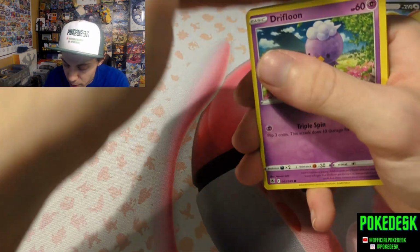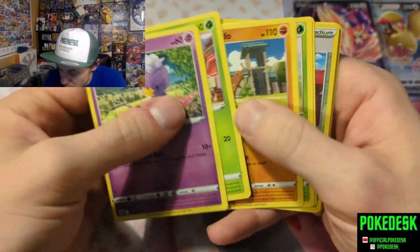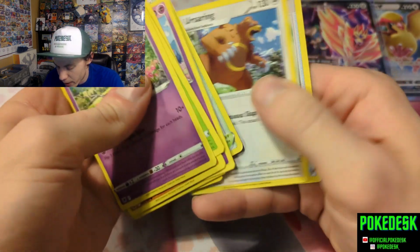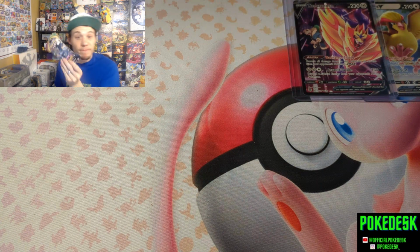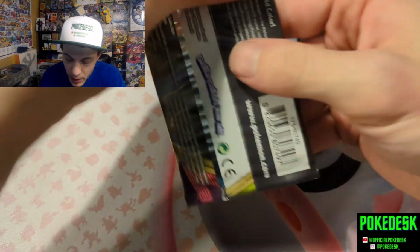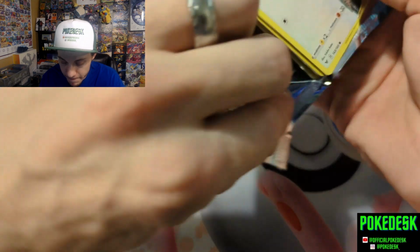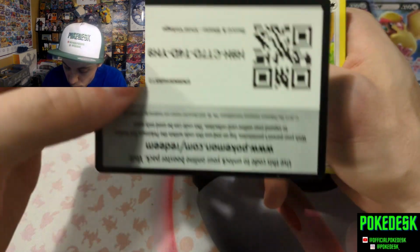Ooh, we might have something again. Last pack of Astral Radiance. No, we did not. That's okay. The Voltage next. Get that rainbow Pikachu. Still never pulled that. Would be cool. Go card.